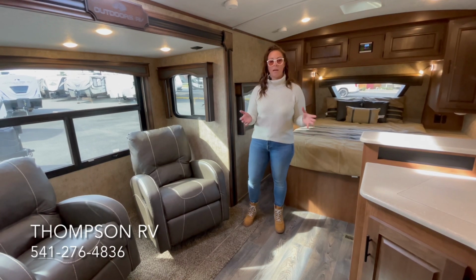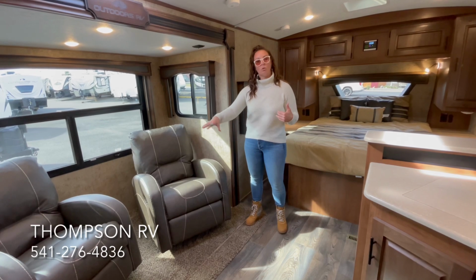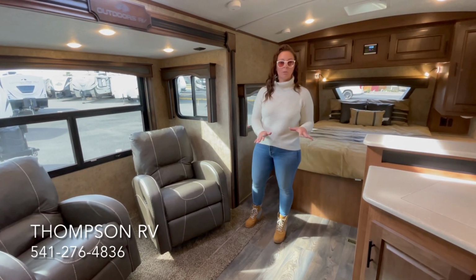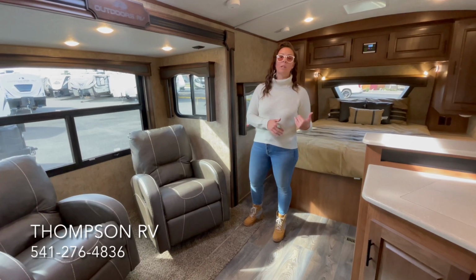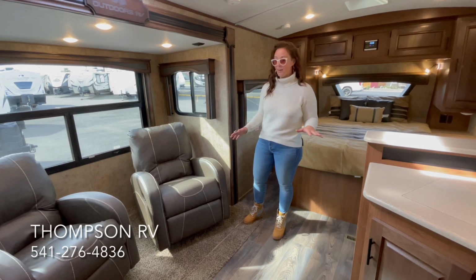But a lot of people ask about whether or not they can have the option of chairs or theater seating or even the sleeper sofa. As of right now, it's not an option from the factory, but once the trailer arrives to us, we can remove the dinette and make it look like it was never there.